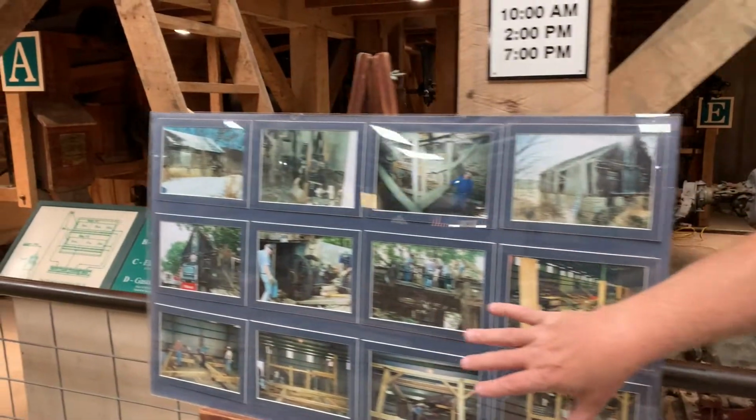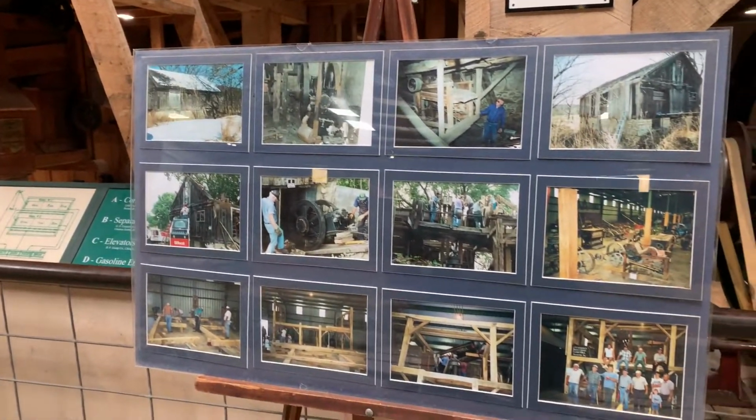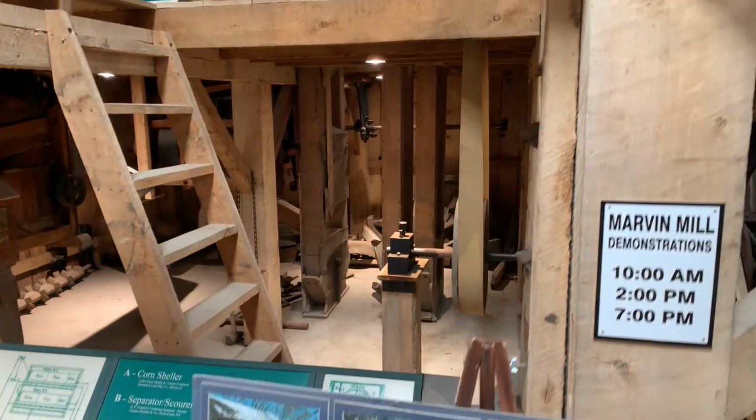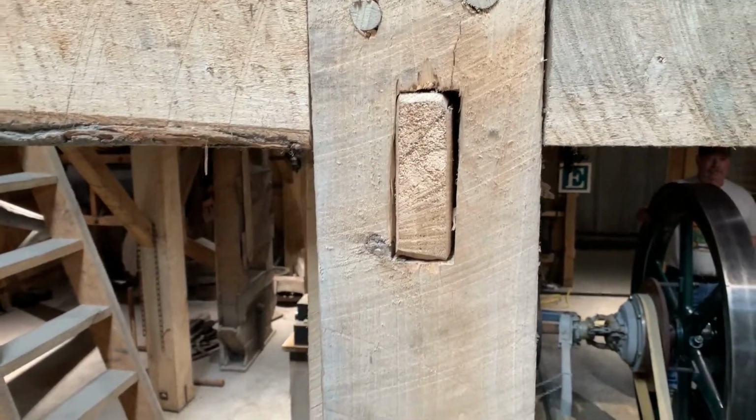Here's pictures of the mill when they tore it down up at Fayette, Iowa. This is the guys that tore it down. They brought it down here. They tore the whole thing down, built this cottonwood structure that has no nails in it. This cottonwood structure is made with the little pegs. That's what holds this thing together. And it's very strong, very sturdy.